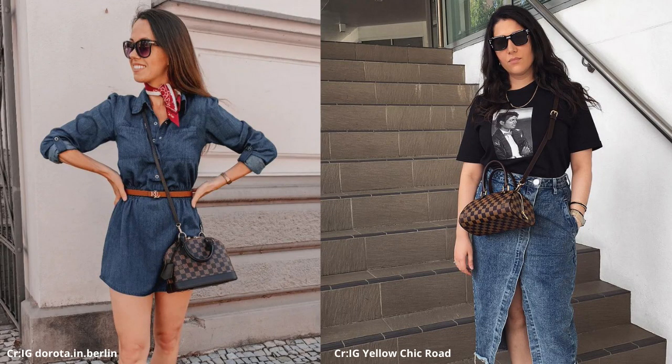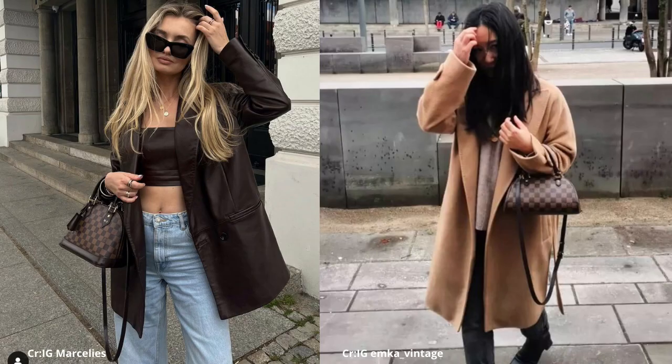So both look great crossbody. The Ribera is a bit wider, so it does stick out a bit from the body, but they still look great. And they both work really well as handheld. They look really cute. The Ribera might even be a bit more comfortable because that handle is a bit longer.